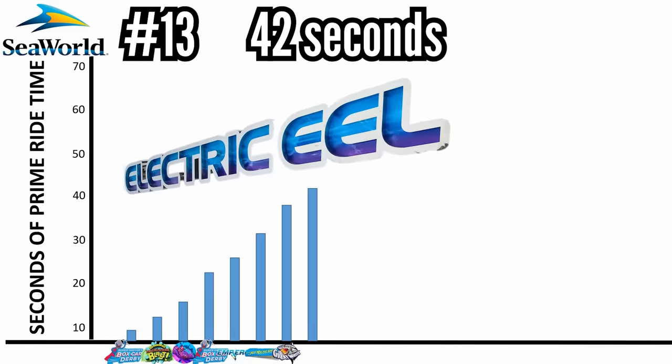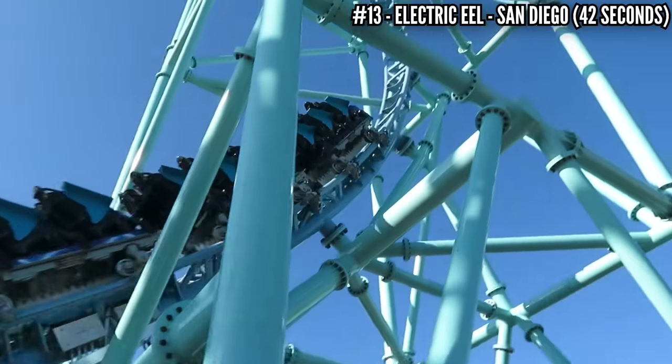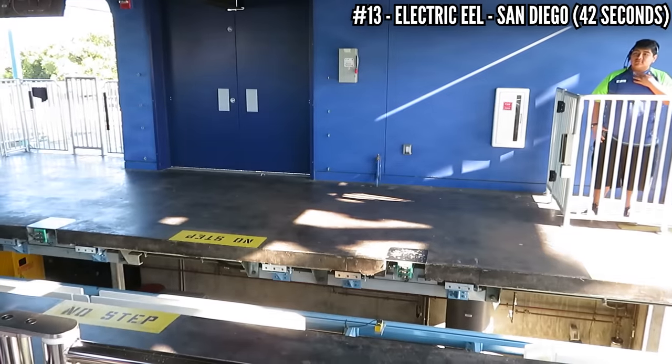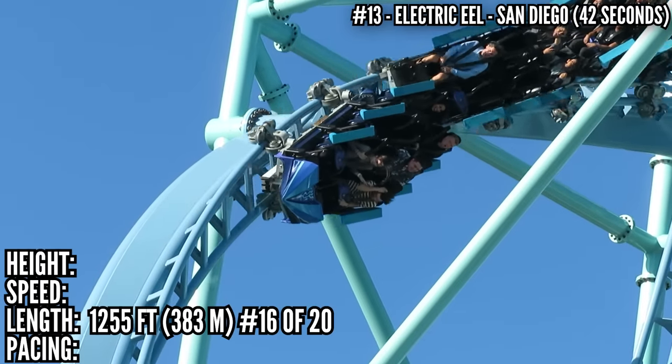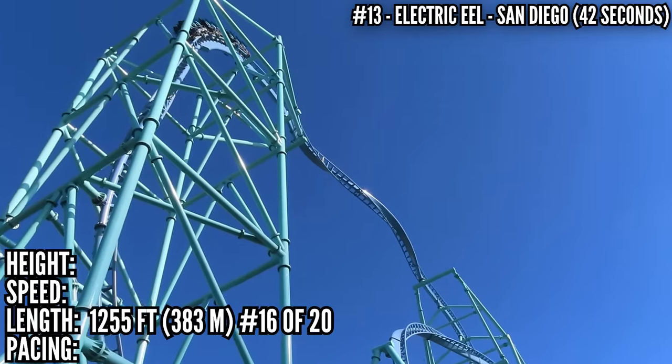In 13th place with 42 seconds is Electric Eel in San Diego, a premier ride Skyrocket 2. This is one that covers more track than it has, using a multi-pass launch, and by my count, it covers 1,255 feet of track. Still, one of the shortest SeaWorld coasters in 16th place.